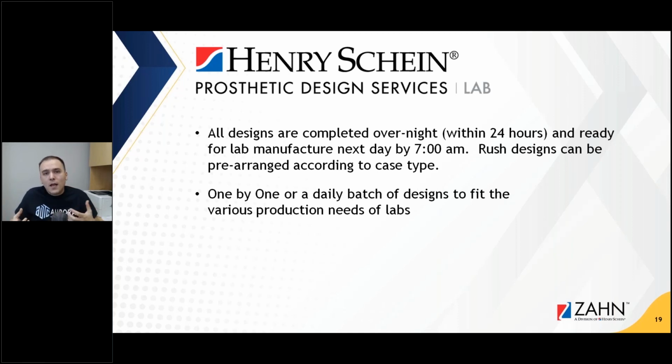Or maybe you're a lab that likes to mill a case as soon as it comes in, as soon as it's done, as soon as it's ready. So having that flexibility is the equivalent of having your own person in the lab that's fully adapted to your workflow. And labs operate completely differently. So having the ability to customize that is definitely beneficial.